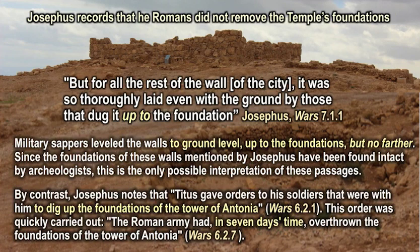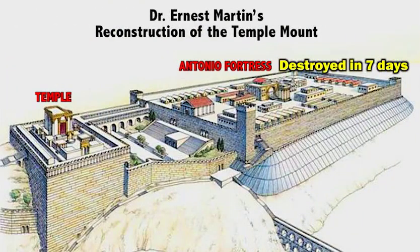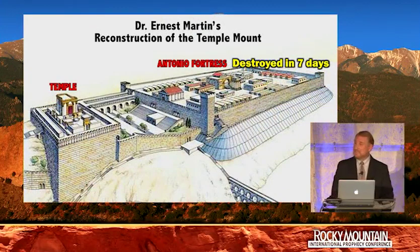Now, Josephus also says that Titus gave orders to his soldiers that they were to dig up the foundations of the Tower of Antonia. And that is something they quickly carried out. The Roman army, in 7 days, overthrew the foundations of the Tower of Antonia. So let's go back to that model for a moment. They destroyed that entire 36-acre fort, according to this theory, in only 7 days. And not just the buildings, but all the walls and its very foundations. Now, can you imagine that would happen to a structure that large? Could that have been done?